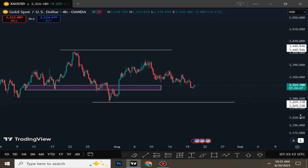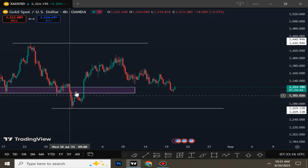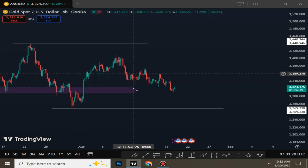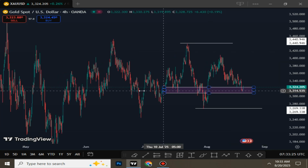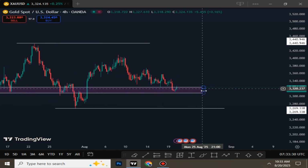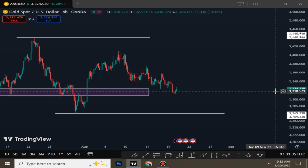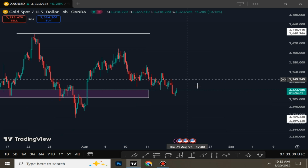Let me zoom in for you guys to see. Rejected, went up, tried to break, went back to retest it, rejected, and now it broke. You see, that is where gold is currently cruising. Let me see if I can extend this. So you see, this level is kind of valid, right? For us to understand the next price action or the next level that gold might try to go to, we need to understand what price is trying to do. We need to understand the market structure.